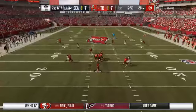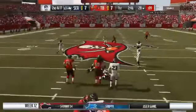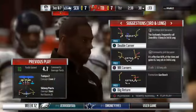Winston now. Now he'll dump it underneath to his running back, complete. And he'll be brought down shy of the 40 at the 38-yard line. They'll wind up getting 10 back as that sets him up for 3rd down.